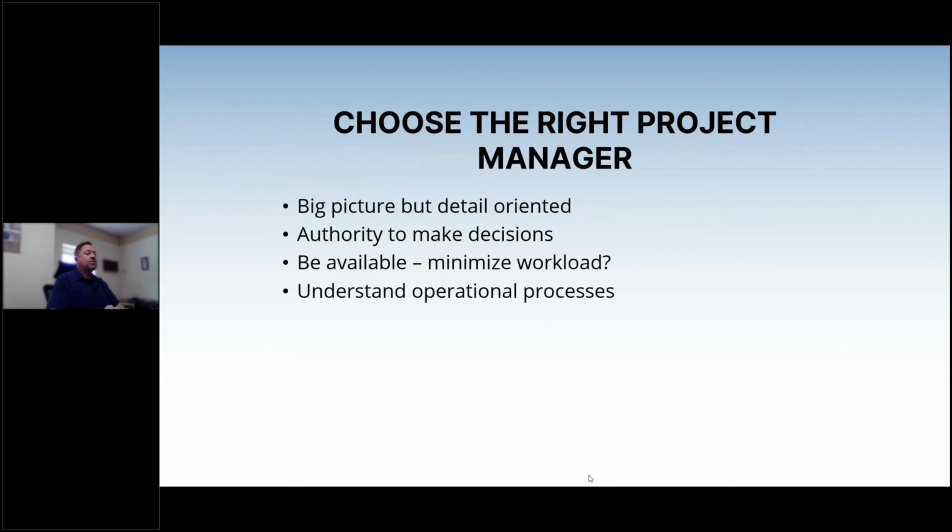Now, this is very important because if no one has the authority to make decisions, decisions don't get made. And if decisions don't get made, then timelines slip, and then your go live is months and months and months further out because no one will make a decision on sign off on the design document or after quality assurance. Be sure your project manager has that authority and the confidence in that authority to make decisions.